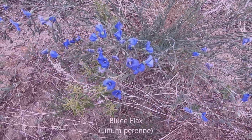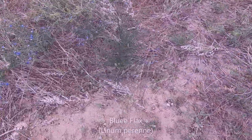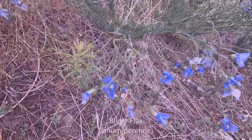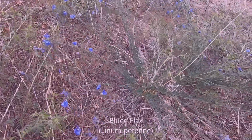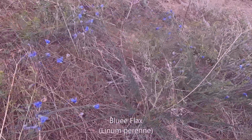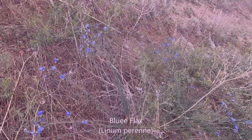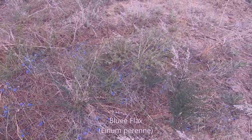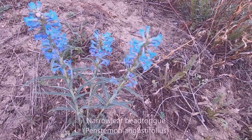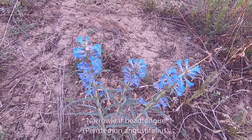This is the flax. Also, I thought I saw this in Japan, but it turns out I don't think it grows there. The flax is very, very common. Also, you can buy flax plants at the garden center and plant them in your garden too. So it's an ornamental plant as well. So yeah, some of the flowering plants are very beautiful, especially this penstemon.